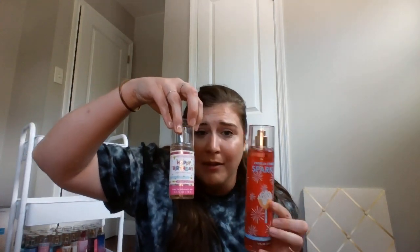We also have vanilla confetti sparkle. Everybody was raving about this. I don't think that it's like anything amazing. It is good, but it's not like anything where I'd be like, oh, I'm gonna go out to Mercari and spend like 70 bucks on this. Definitely not worth it. I personally think that this and the happy birthday scent smell very similar. But this has creamy cake frosting, rainbow sprinkles, and vanilla bean. It smells good, but it's nothing out of this world, and it's definitely not worth a price hike.